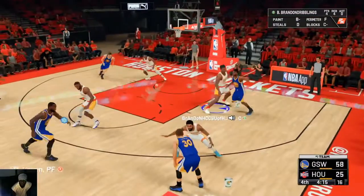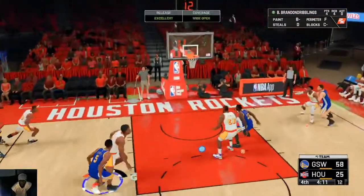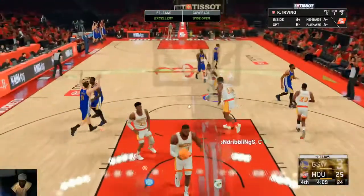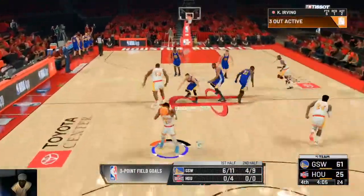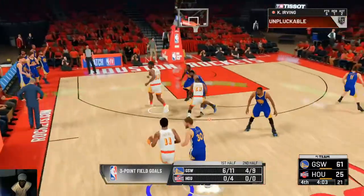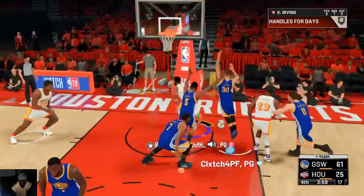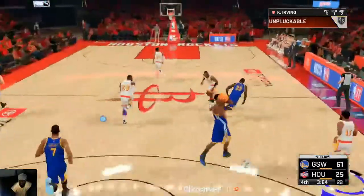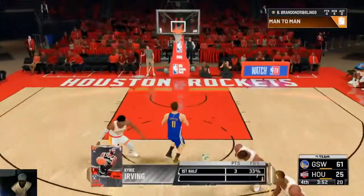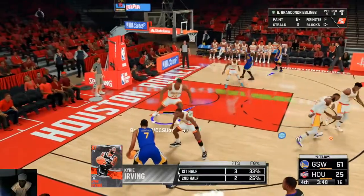Pass to Green. Curry fires from way outside. And Oakland hits again from deep. Having a lot of trouble stopping the three-point shot. Irving attacking. And Looney sends it back. It wouldn't surprise me to see him find his touch and still be a factor. Don't count them out yet.